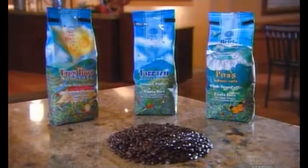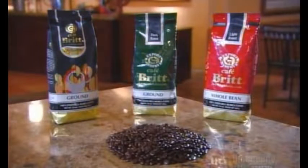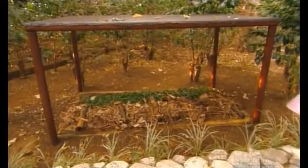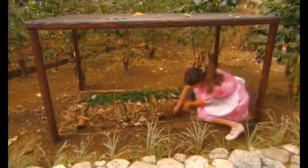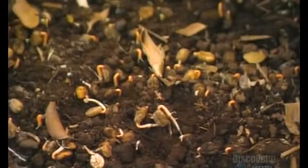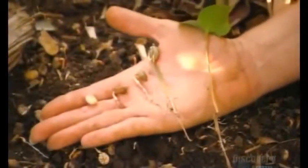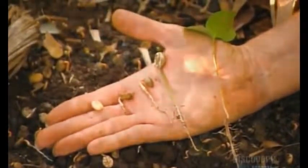Coffee's flavor depends on the region where it grows and the way coffee makers roast and blend the beans. Here in Costa Rica, they grow coffee plants from sprouted seeds kept in containers for a full year before they transplant them into the field. From seed to first harvest takes about 2 years.